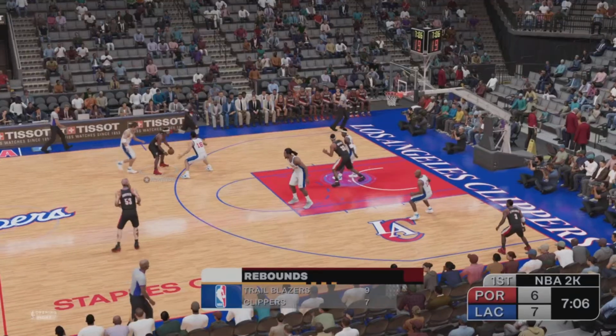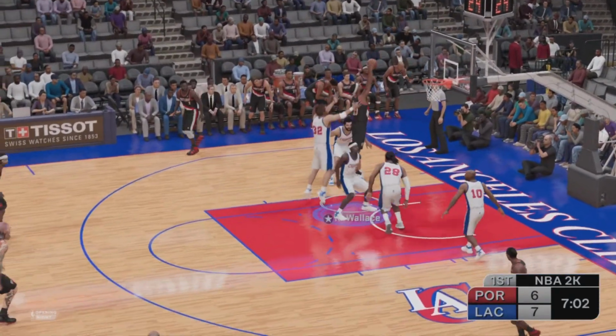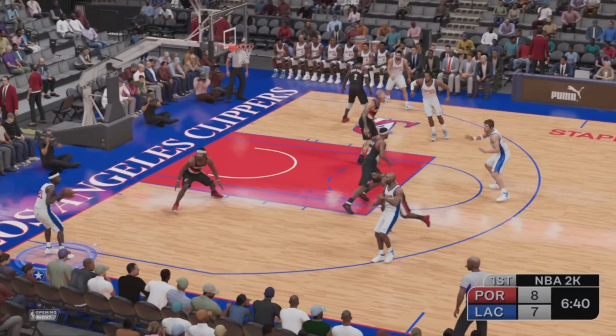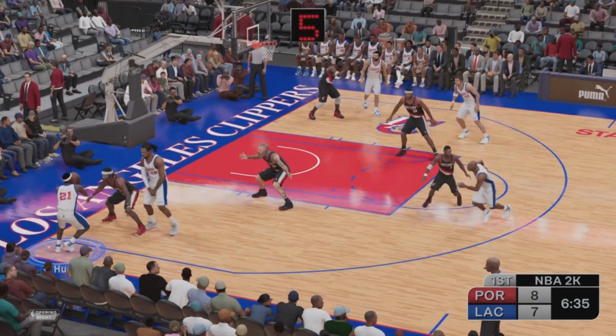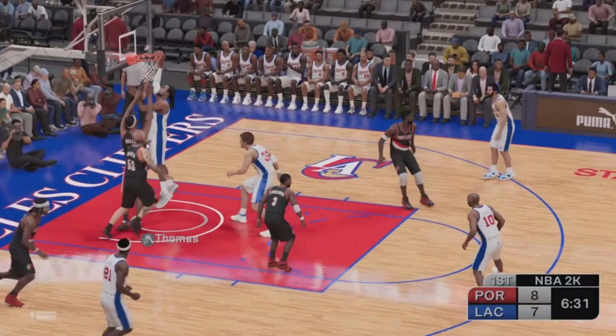Meanwhile, Peja Stojakovic making a basket. Peja Stojakovic, is he going to stay a Clipper for very long? We'll find out in a couple episodes. Or over the course of the season, I guess I should say. But him and Larry Hughes. Larry Hughes is a free agent after the season. Stojakovic has a couple more years left.